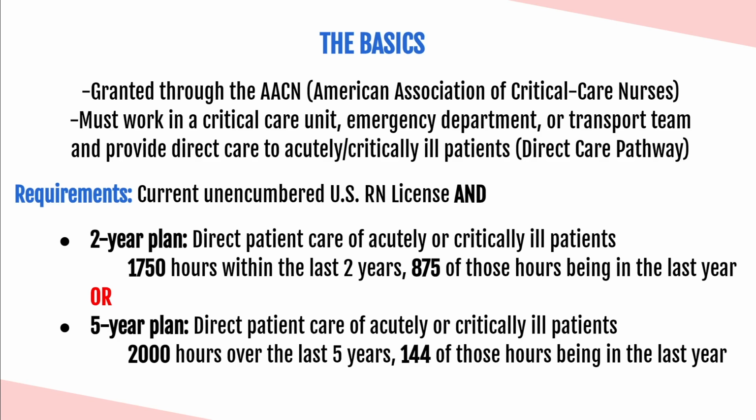First of all, you need to have a current unencumbered US RN license, and you need to meet either the 2 or the 5-year criteria listed below. There is a 2-year plan where you need to have practiced in direct patient care of acutely or critically ill patients for a total of 1,750 hours within the last 2 years, with 875 of those hours being in the last year.